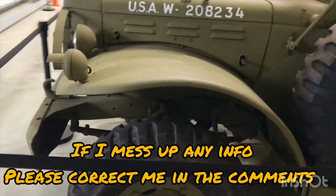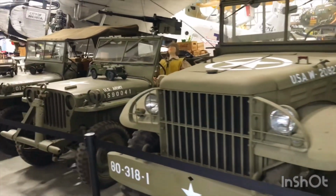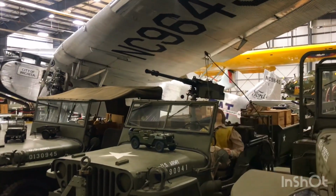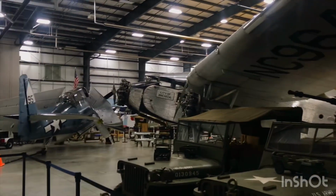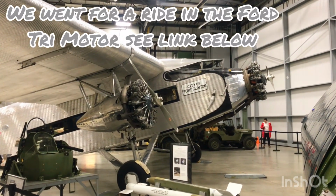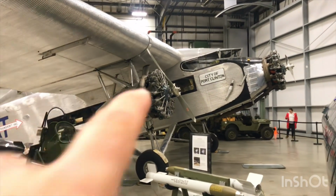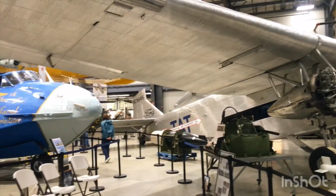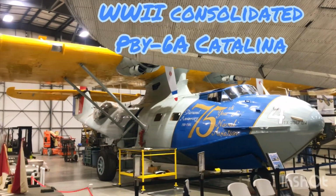But some of the old troop transports. And then we have our Willys and Ford Jeeps. And that one has a big 50 cal machine gun. Nice little models. And you get a nice view of the Ford Tri-Motor here. We have a Ford Tri-Motor in front of us right now. You can see two of the motors and one on the other side. And right squeezed in beside it we have a plane that can land on water.